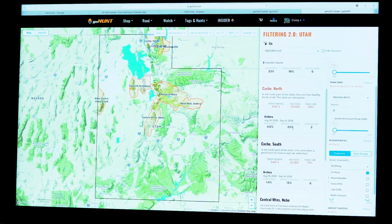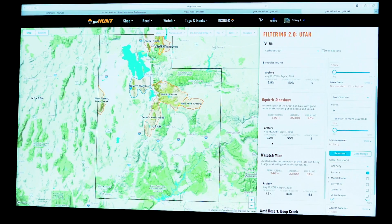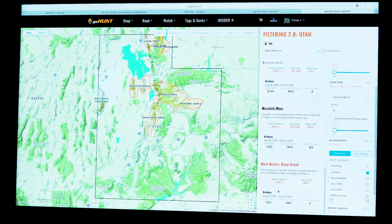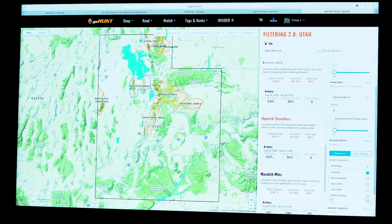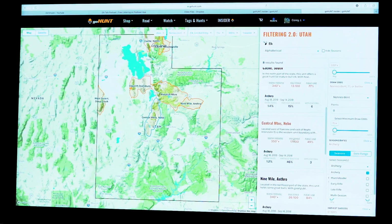As we scroll down through the rest of them, draw odds are low: 4.6%, 1.4%, 1.2%, 3.8%, 6.2%, 1.5, 1.2. So very low chance of drawing with 0 points. But you'll notice harvest success, 40%, 34%, bull to cow ratios, 33 to 100, 35 to 100, 26 to 100. The South Cache is 13 to 100. So if you were looking to jump in and wanted to apply for a tag and wanted to have somewhat of a chance of drawing this year, this Filtering 2.0 gives you a good overview of what tags are available, and you can really quickly look through and see South Cache is 15% harvest rate with 13 to 100 bull to cow ratio, draw odds of 1.4%, probably not something we'd be interested in.